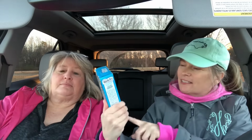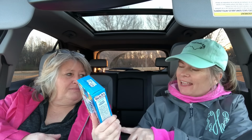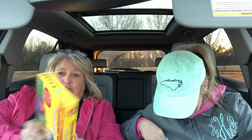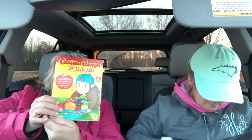Then I got some Welch's fruit snacks. There's 4 pouches in there, and they're 9 ounces each. And I ended up getting me some Curious George fruit snacks. And there's 6 pouches in this net. It says it has 100% vitamin C, 100% peanut free, and no high fructose corn syrup. It shows all that fruit.